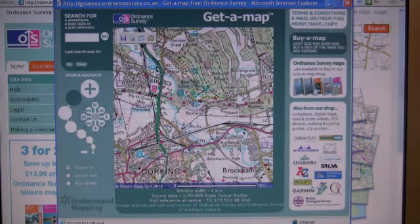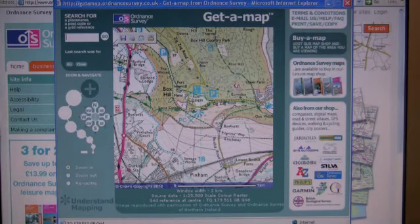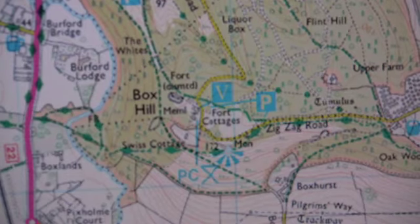The A24 passes through the Dorking Gap, along the line of a Roman road called Stane Street. The River Mole flows north through the gap. The Box Hill Visitor Centre sits near the summit of the ridge, with steep slopes to the west and the south. You can see the steepness of the slopes from the contour lines because they're close together.